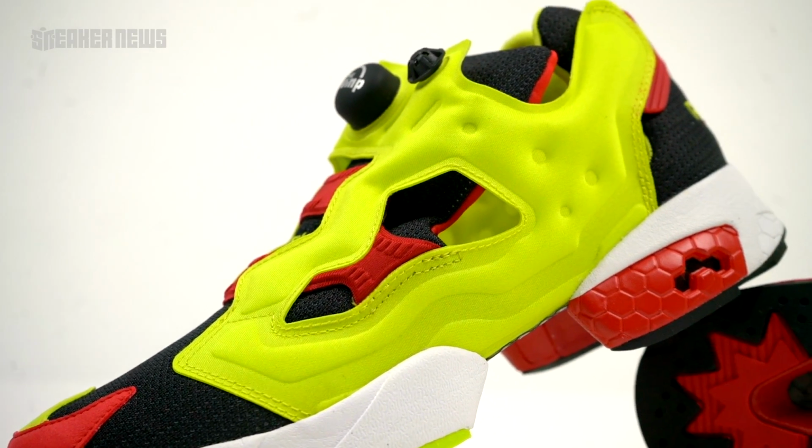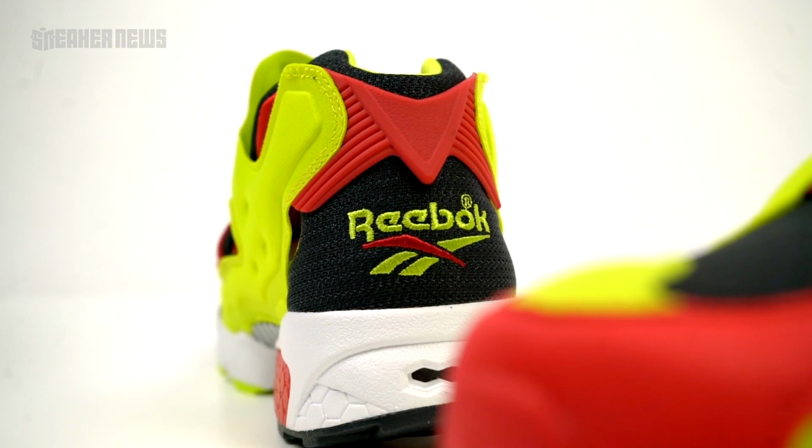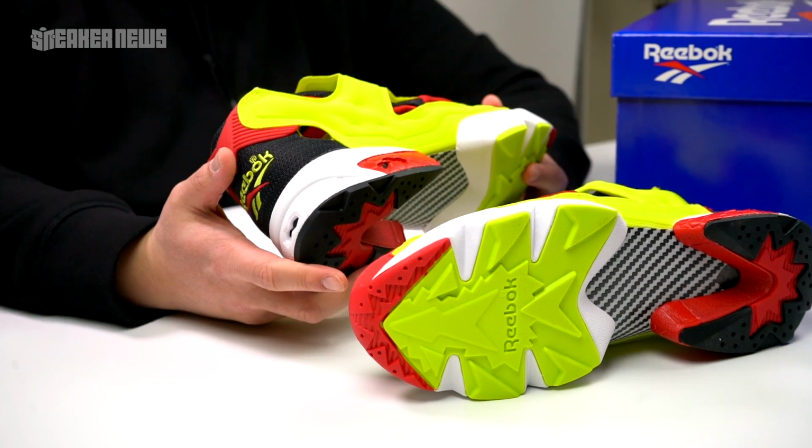Over the years, it kind of quieted down. In 2014, Reebok celebrated the 20th anniversary of the shoe, and they did so many collaborations, a lot with Japanese brands.